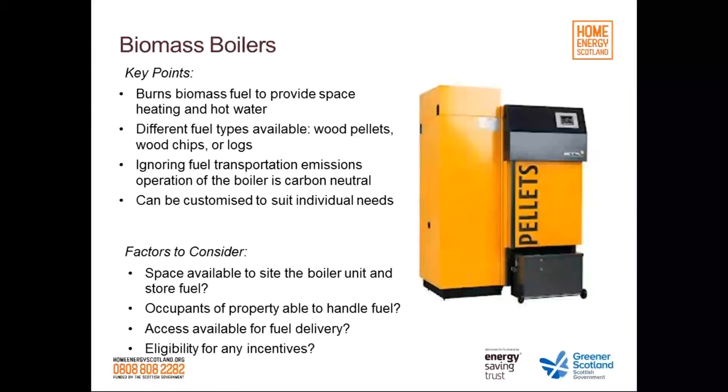The main thing with biomass, just before I move on to heat pumps, I would say is thinking about the fuel. Do you have space to store it? In what format is it going to be delivered? If you're talking about biomass pellets, it will typically come in either 10 or 25 kilo bags, or potentially even by tanker, in which case you can have it blown by hose into a large hopper if you've got the space for it, and if you have road access to your property that's of sufficient quality for a tanker to be able to drive up to the house. And obviously a major consideration there is it going to be eligible for any incentives or for financial assistance, which I'll come to.